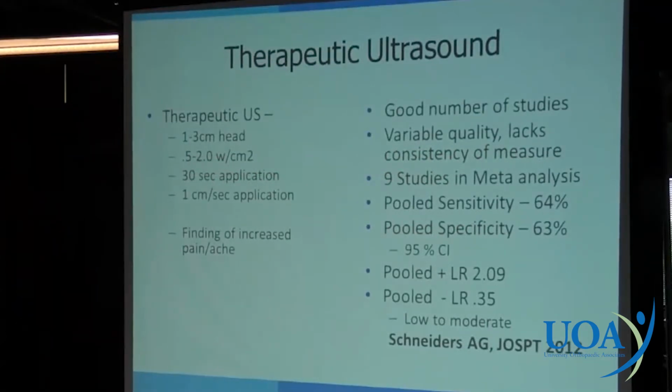Therapeutic ultrasound, not diagnostic ultrasound, therapeutic ultrasound, using half centimeter, starting off at 0.1 working up to like 2 centimeter. Just basically slowly moving it over the area of the bone that's sore. If it gets an increase in pain, then it's considered positive for a stress fracture. Good number of studies. The variability lacks consistency of measure, but it's low to moderate sensitivity in terms of using it as a test.